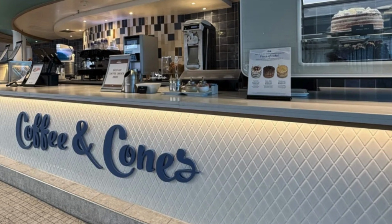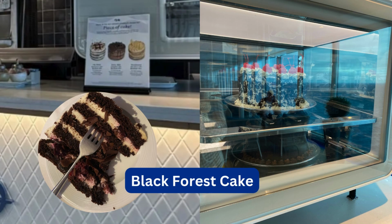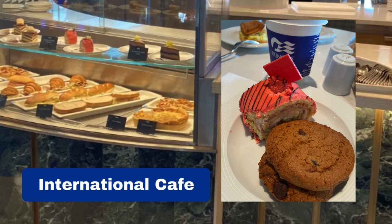You know, you can also use the Princess app crew chat feature to ask where to find things like the premium desserts, specifically the Black Forest cake. Turns out those premium desserts are on deck 17 by the pool at Coffee and Cones. For a light snack or quick bite, the International Cafe has got you covered. They offer freshly made sandwiches, pastries, and lots of other goodies. I highly recommend you check out the daily selections.